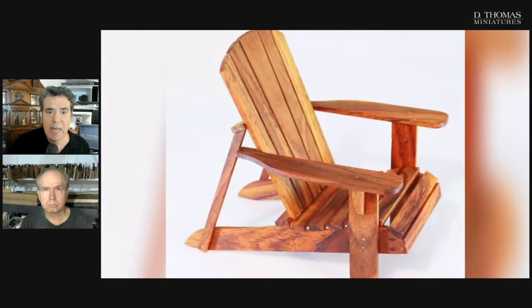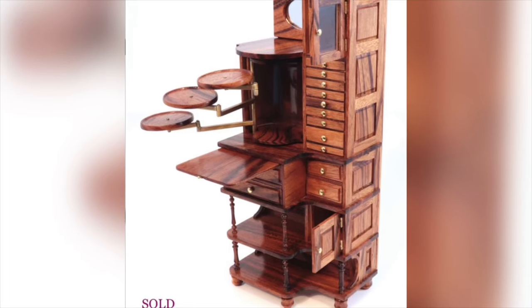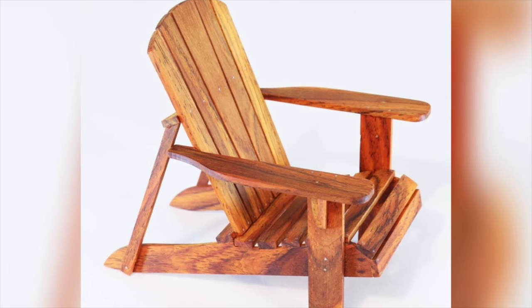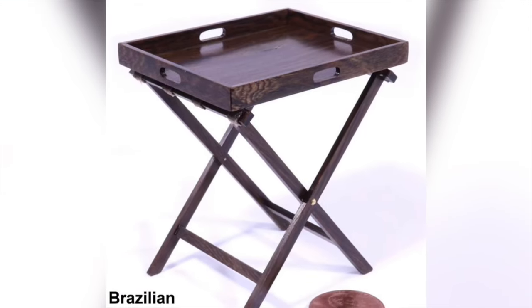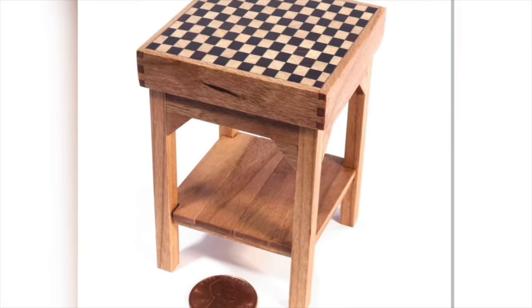I don't want to forget to bring up one of the biggest components of what you do. Your woodworking is fabulous, but there's an extra level in the sense that you know your exotic woods. And I want to see if I can share some of this now. It's not only that you know your exotic woods, but each piece that you make has a variation in all those different kinds of woods. So I don't want to forget that. These are just some examples of some of the pieces that you've created.